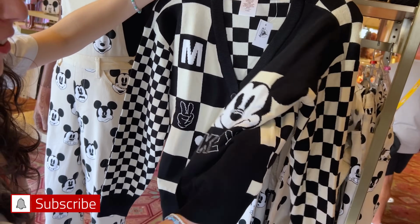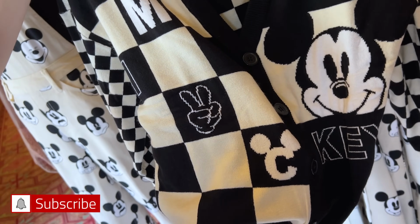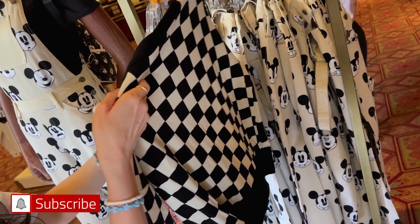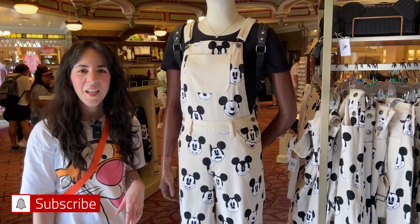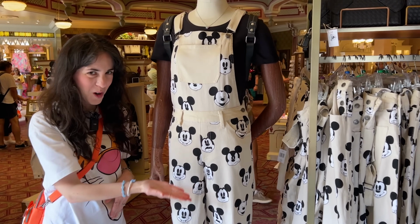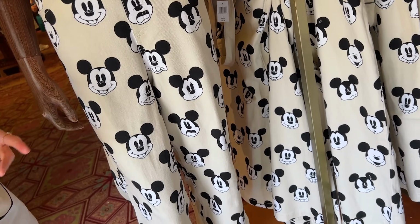Okay, Mickey Mouse here. How cute. We got Mickey's little glove there, giving us the peace sign. We got a checkered design. Let's see the backside. Did I mention how much this was? $60, this is a checkered design. And for $70, these fabulous Mickey Mouse overalls. Very cute, nice and creamy. I mean, the color's cream color.